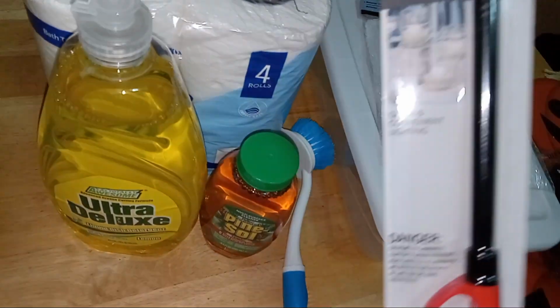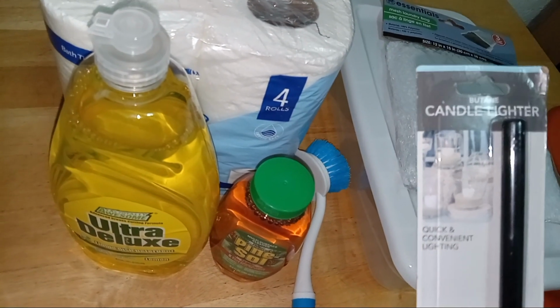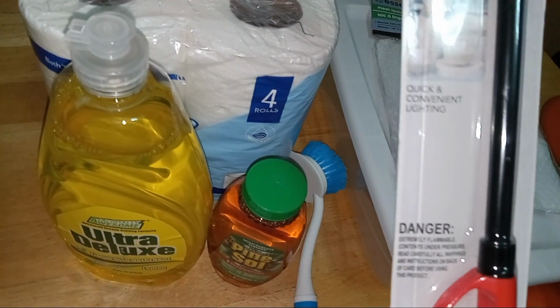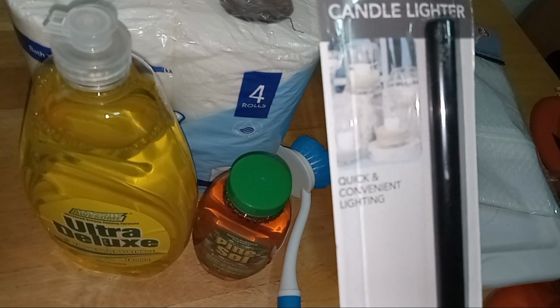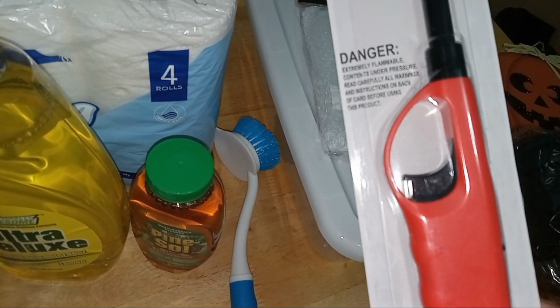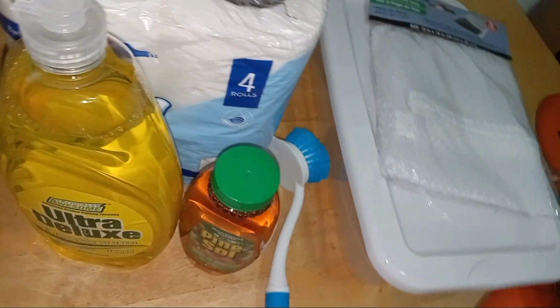Also, by the cash register, I picked up another candle lighter. Butane, quick, convenient lighting. I like these because, if you have a tall jar candle or just a glass candle where the wick has nearly expired, because of its long stem, it really gets in there. They come in a multitude of colors: blue, navy blue, red. I believe I saw a gray, but I like the red, so I picked up a red lighter.